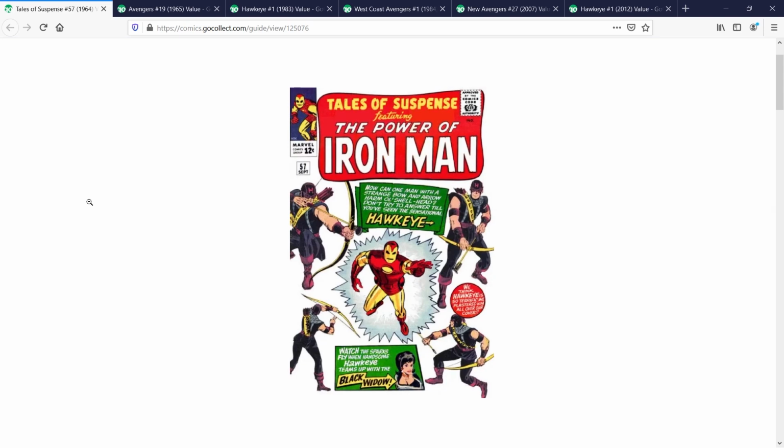But when I go onto eBay looking for raw books, I definitely see this book selling around the $300, $400 range or so. So definitely not a cheap book by any stretch of the imagination, but at the same time, very attainable when you're comparing it to other books like First Iron Man or First Thor, things like that. So Tales of Suspense 57, first appearance of Hawkeye, a great Silver Age book. All right, let's move on now to my next pick.